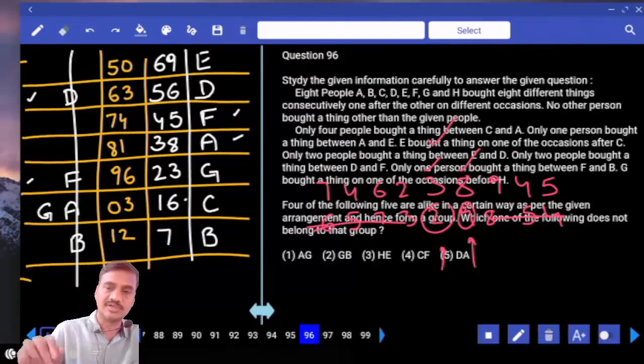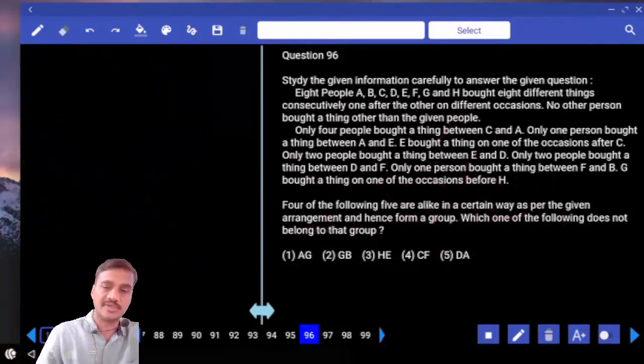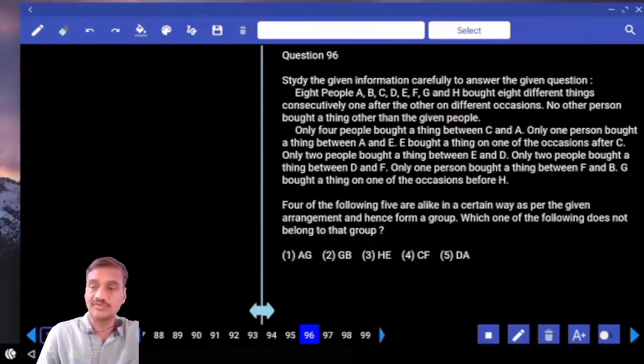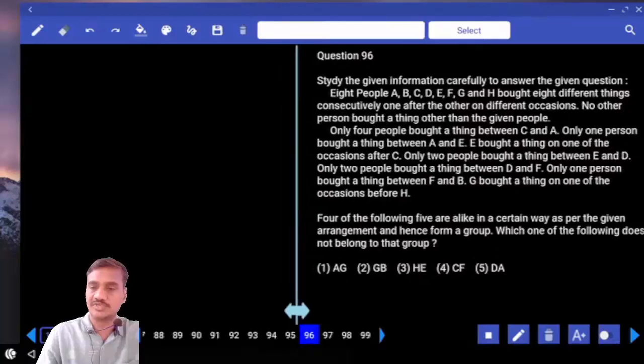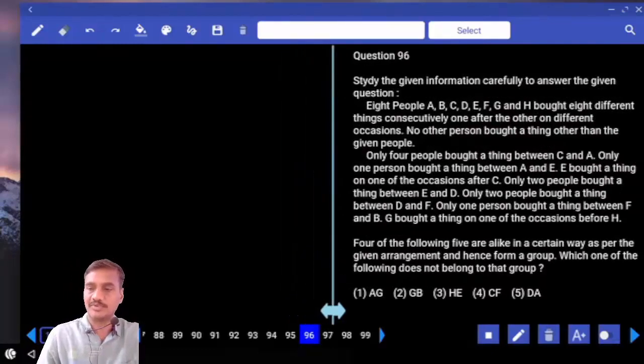And next one, question number 96 to 100. Now in this 96 to 100 there are 8 people. 8 people bought different things consecutively one after the other on different occasions. No person bought a thing other than the given people. Only 4 people bought a thing between C and E.